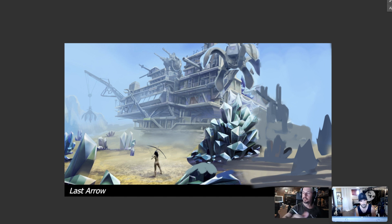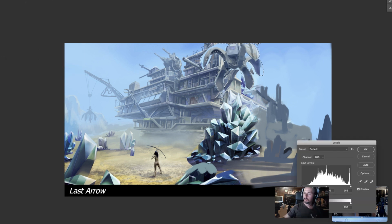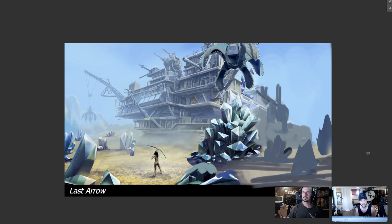More overlap, and then getting the contrast, of course, right on this crane, because you've got to get that to read separately from the background, which is the next big problem there. Yeah, making it darker makes it feel more imposing too.